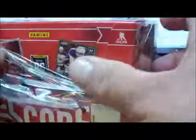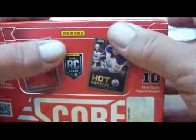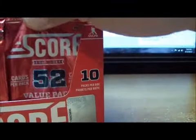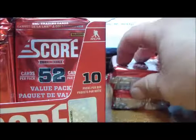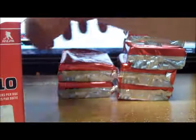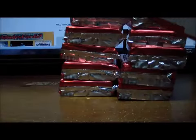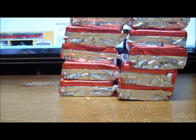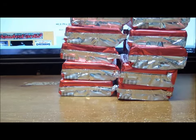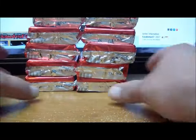And it says, each box contains two autograph cards, one memorabilia card, 20 rookie cards, and 40 gold parallels. Find two Score signature or hot rookie signatures in every jumbo box. For the first time, find memorabilia cards in Score Hockey, featuring eight pieces of memorabilia on one card, falling one per jumbo box. And the return of inserts such as first goals, check it, net cams, and recollection autographs of Mike Richter, Ed Belfour, and more. All right, so we're looking for two autos, 20 rookies, and 40 gold parallels. All right, so this should be a lot of fun.